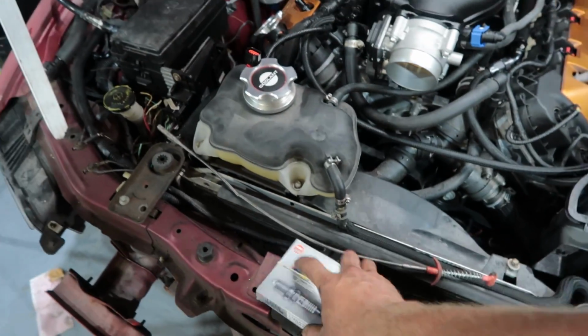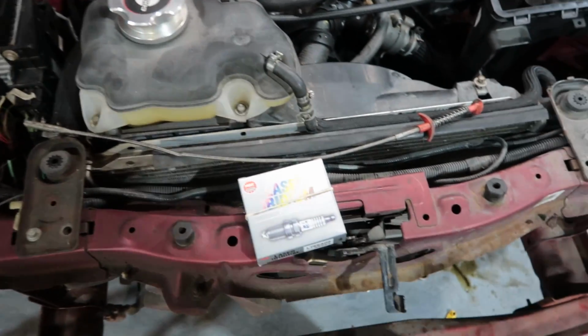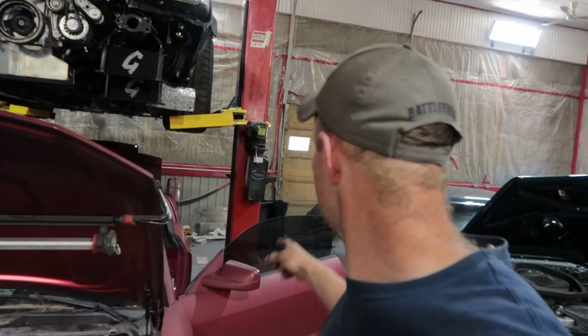I've got new spark plugs. So these are what they called for, I guess, my part supplier told me. So I got that bank done and I got that bank done. The fuel tank is empty. I got some fresh fuel.